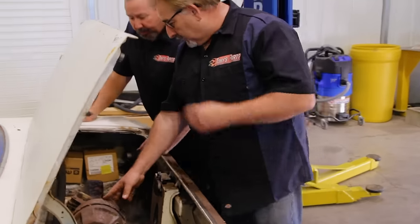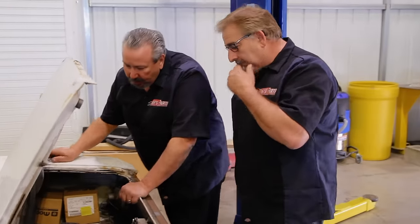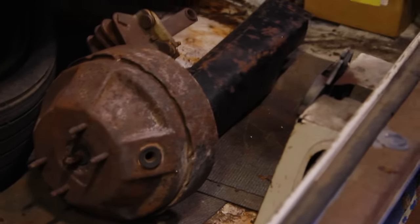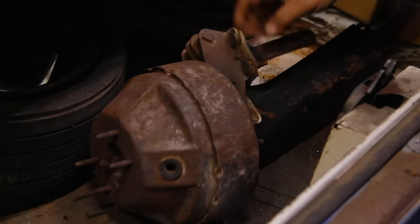There's that power brake booster. Tell me what you think of that. It looks like the right one to me. Again, I haven't spent my whole life around this stuff like you have. I do see the big studs that I think you had mentioned to me before. 3/8 studs.